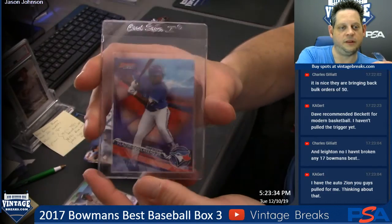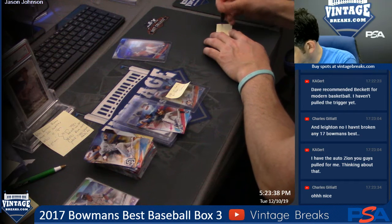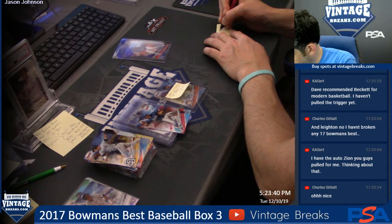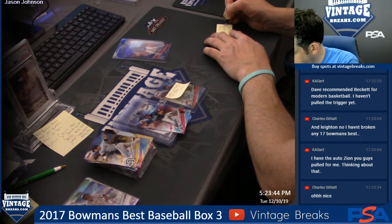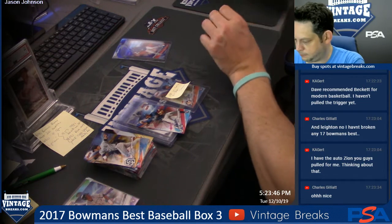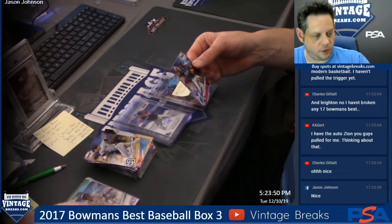Nice card. Really do like this set. Great player selection. Nice. Dansby Swanson, rookie.